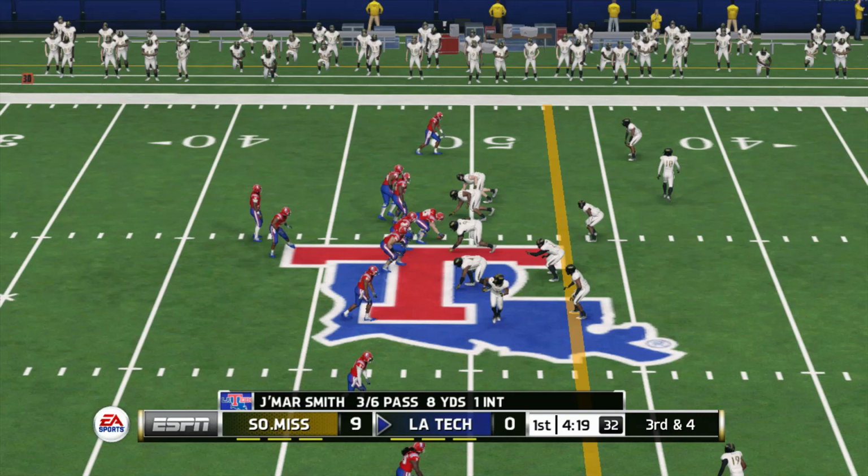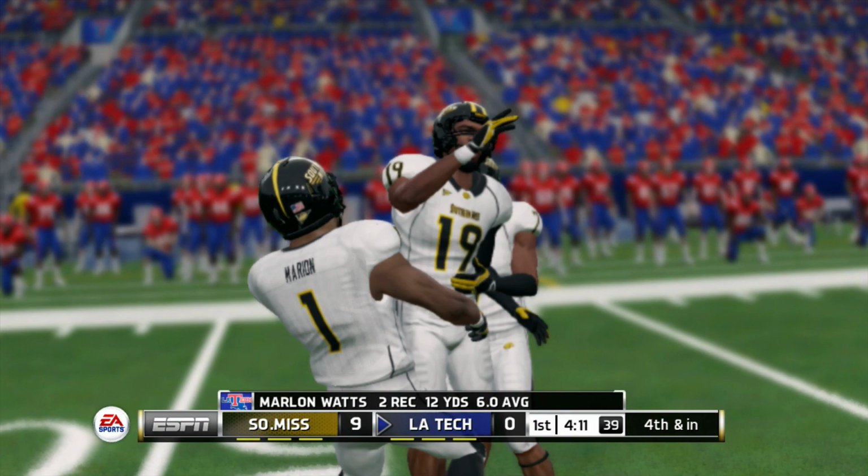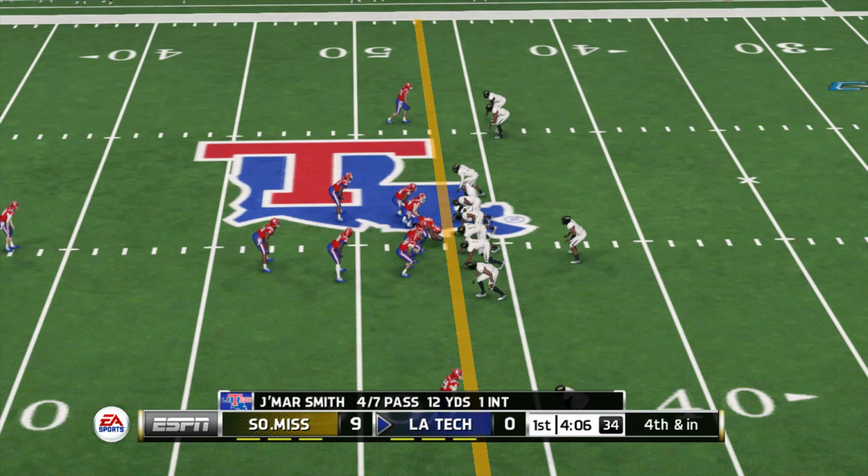And a quick throw. He's tackled at the 47-yard line. Number 19 with the tackle at the 47-yard line. That makes it 4th and inches. He'll try to change the field position and especially not get it to the end zone.